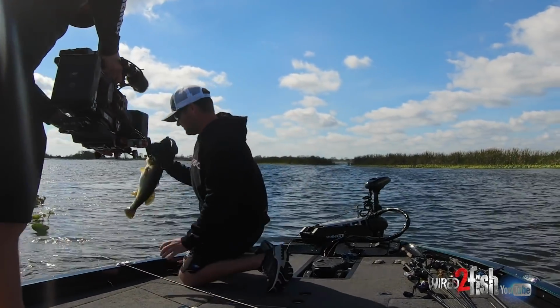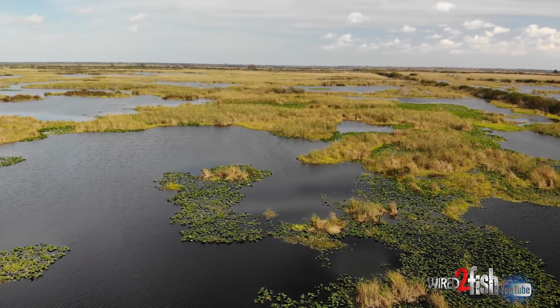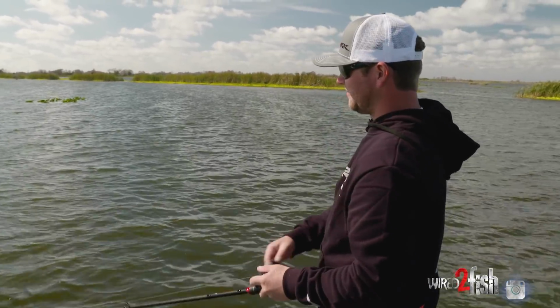All right guys, today we're out here. We've got perfect conditions for a spinnerbait. We've got a little bit of stained water. We've got a pretty good breeze blowing 10-15 mile an hour. A lot of cover in the water on the lake we're on today. It sets up prime to throw a spinnerbait.